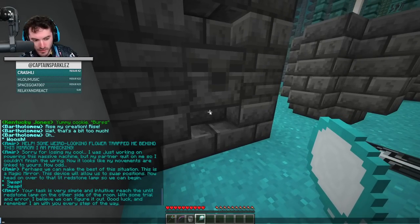Okay. Your task is very simple and intuitive. Reach the unlit redstone lamp on the other side of the room with some trial and error. I believe we can figure it out. Good luck, and remember, I'm with you every step of the way.